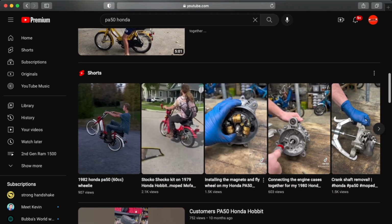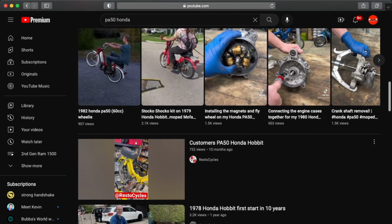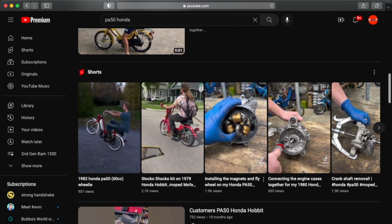Apparently the most common thing is the points. They need to be cleaned. So the points are what generates the electricity in the engine, and it's just an older style. And apparently you have to make sure the points are clean and they're gapped correctly. Otherwise it won't produce any electricity out of the engine when it's running.